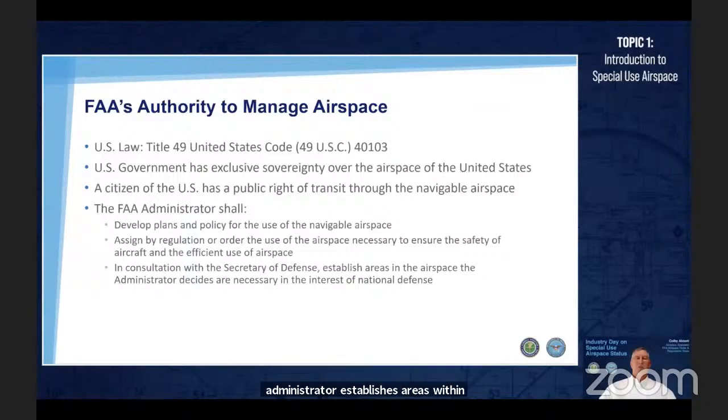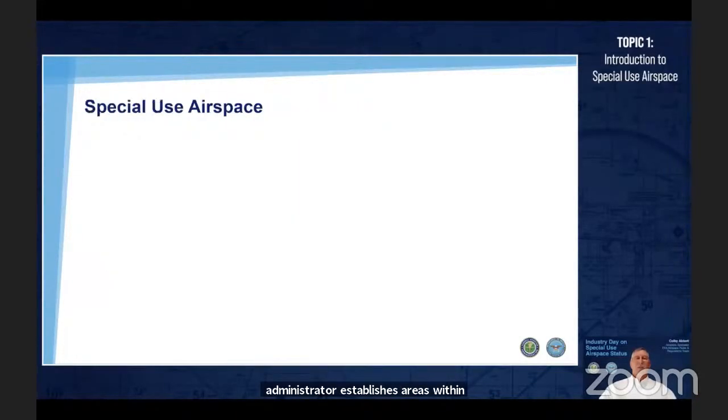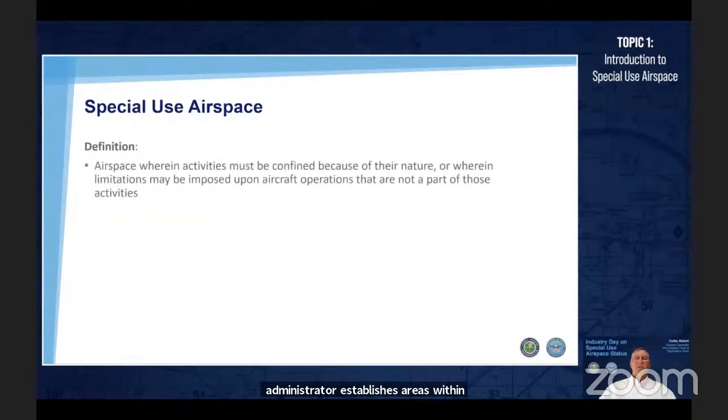Those areas are special use airspace. The FAA defines special use airspace as airspace with defined dimensions wherein activities must be confined because of their nature, or limitations may be imposed on other aircraft that are not part of those activities, or both.